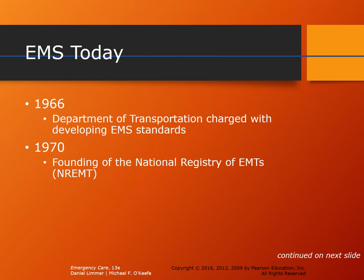That came further along. In 1966, the federal government of the United States decided to develop standards for these ambulance companies and ambulance providers. The Department of Transportation, or DOT, the federal DOT, is staffed and tasked with the responsibility of continuously regulating, evolving, and changing the way that ambulance support and ambulance service is provided throughout the United States.